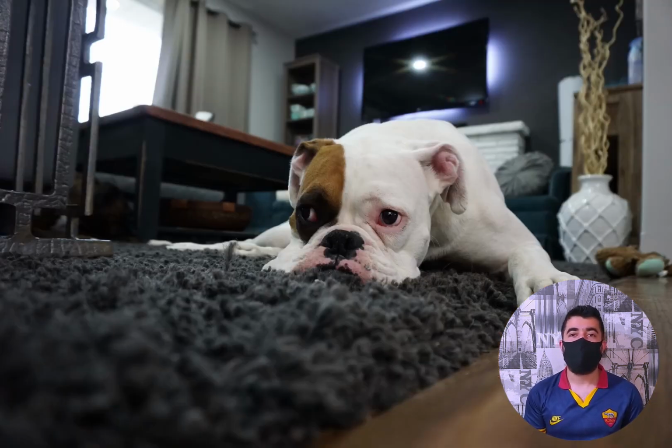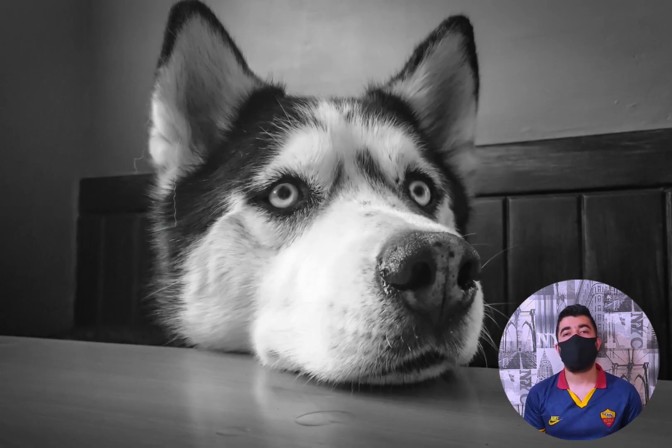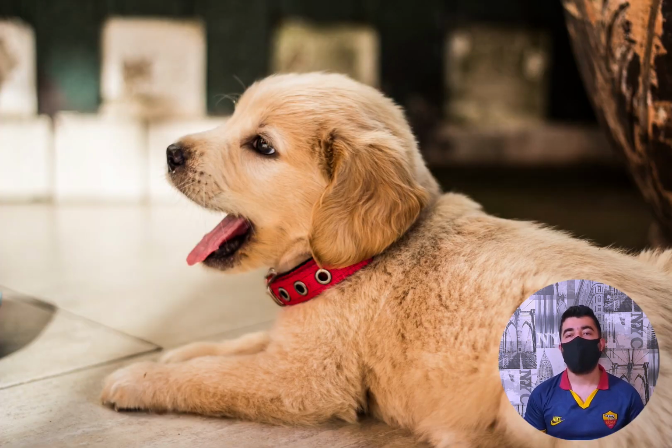Address underlying medical issues. In some cases, dogs may chew excessively due to underlying medical issues such as dental problems, gastrointestinal issues, or anxiety. If you notice excessive chewing, it's important to rule out any medical causes by taking your dog to the vet for a checkup.